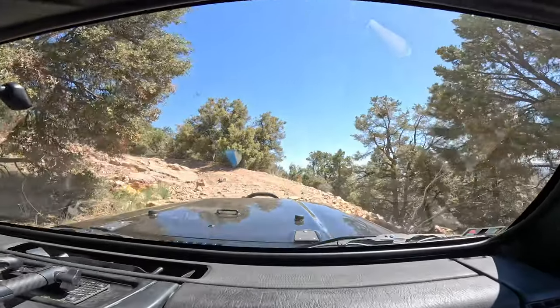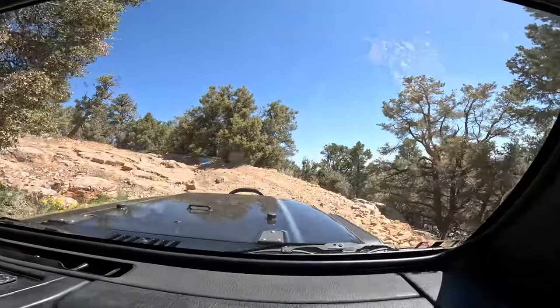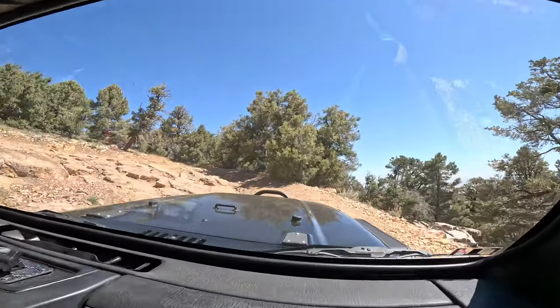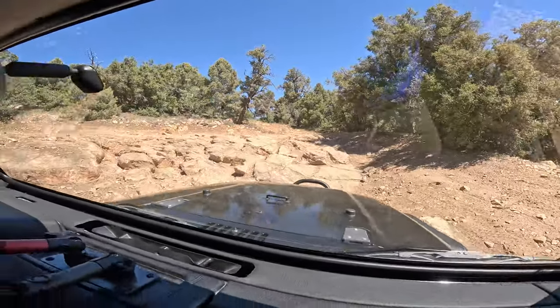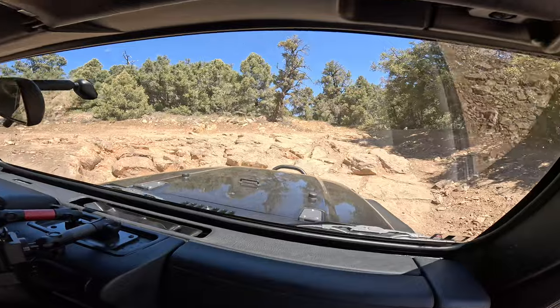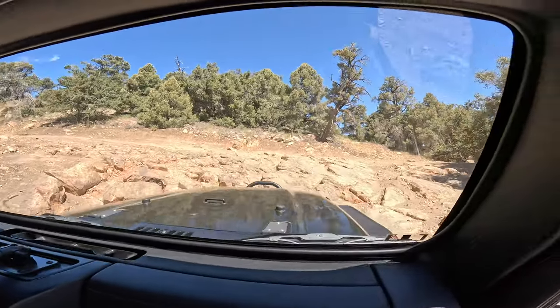And I'll be honest with you, I'm a super stickler about that. We want to preserve the trails for our future generations. Yes. If we abuse them, then they can get taken away.